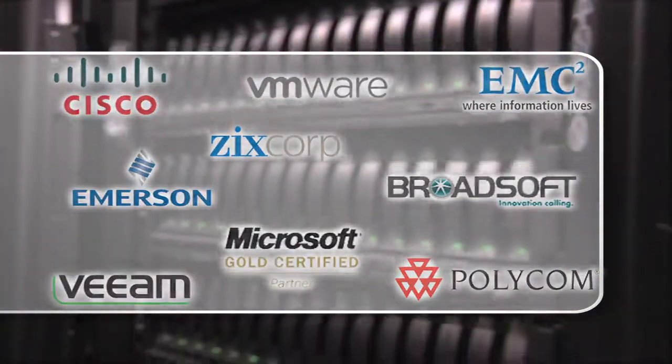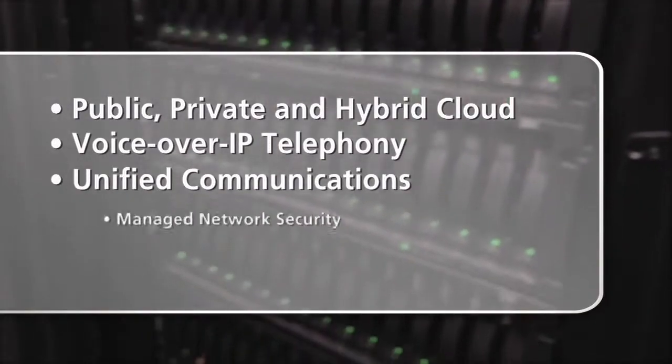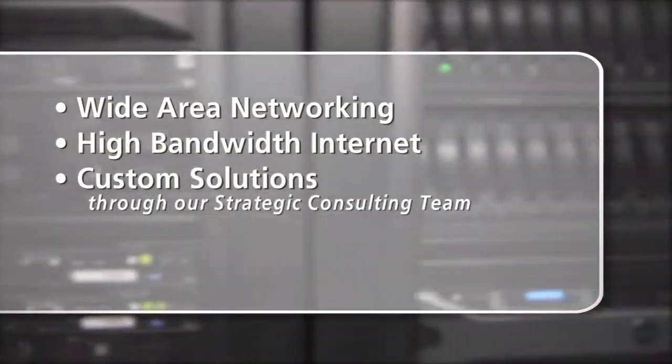LightEdge managed service offerings include public, private, and hybrid cloud, voice-over IP telephony, unified communications, managed network security, data storage, backup, and archival, wide area network, high bandwidth internet, and custom solutions through our strategic consulting team.